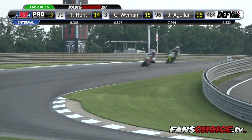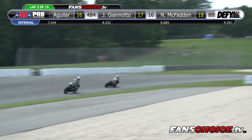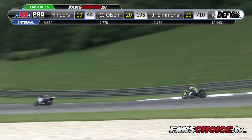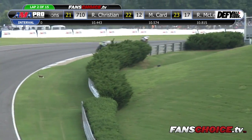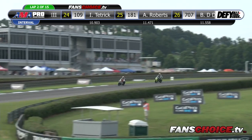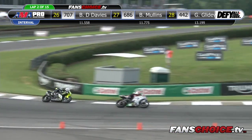The start is under review. I'm told the start is under review. Well, that doesn't mean that anything happened that's illegal. It just means they're looking at footage and double checking it. Not an uncommon practice in a field this size, but they're checking it right now. We will get back with you when we hear the official word. But right now, Hayden Gillum is checking out. He's exiting Charlotte's Web as the others arrive at Charlotte's Web.